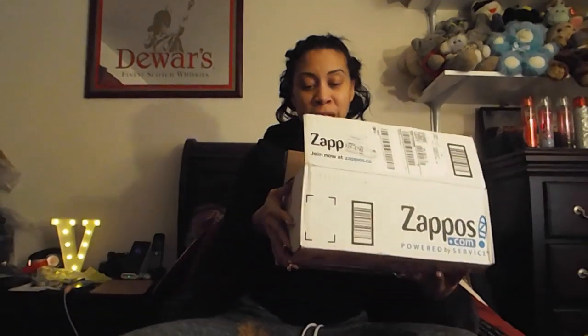The next pair of shoes I got from Zappos. Zappos.com. Zappos is based in Vegas. They have the coolest return and exchange policy. They say returns and exchanges are easy peasy. Log into your account. Select what you want. Follow instructions, print your free return label, so all the returns are free. Shipping is always free. They're open 24/7, 365 days a year.